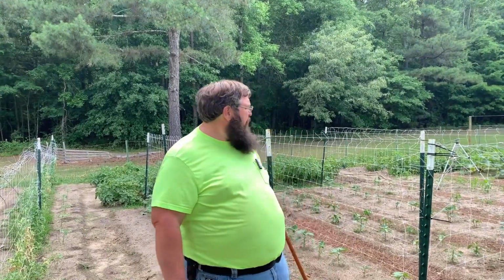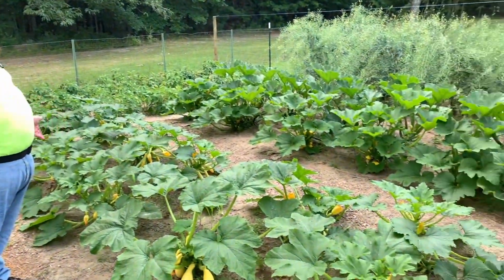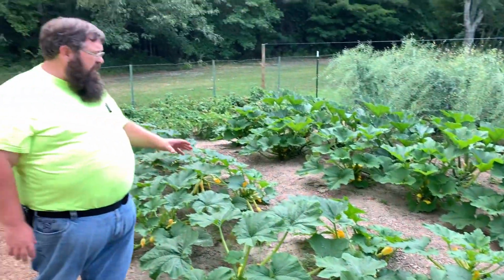Now, guys, I want to show you something over here. Come take a look at this. All right, guys, we're over here with my squash. Now, guys, y'all remember I trimmed these squash up, or pruned them up, just last week. And it hardly looks like I did anything at all to them. I mean, good grief, look at all this. So, probably next week, I'm going to be pruning again.